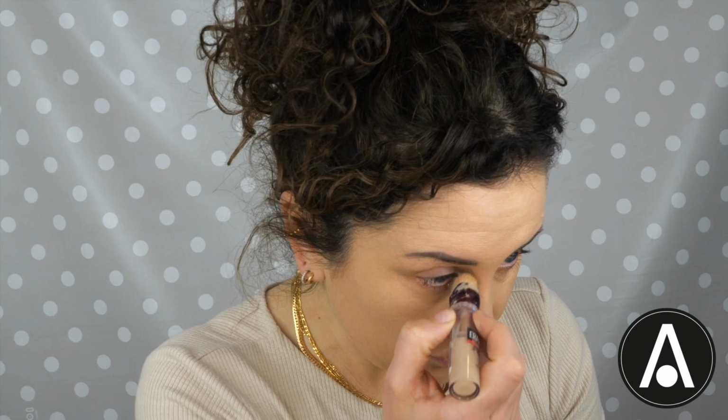Again, keep your concealer the same. You can use the Charlotte Tilbury under your eyes if you want to make your concealer more glowy. I am going to use the Maybelline Eye Eraser just to pop a little bit in where I feel I need it. I don't like this packaging because it gets so messy.